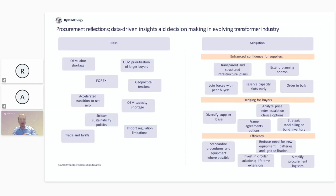And on the risk side, as we discussed, there are risks related to OEM supply, to international trade barriers, policies, and how fast demand will grow. As a buyer, I've categorized three main segments that you can influence in terms of mitigating sourcing risk. And that is enhancing the confidence for the suppliers you're buying from by being more transparent in long-term planning, and also joining forces with other buyers where possible.